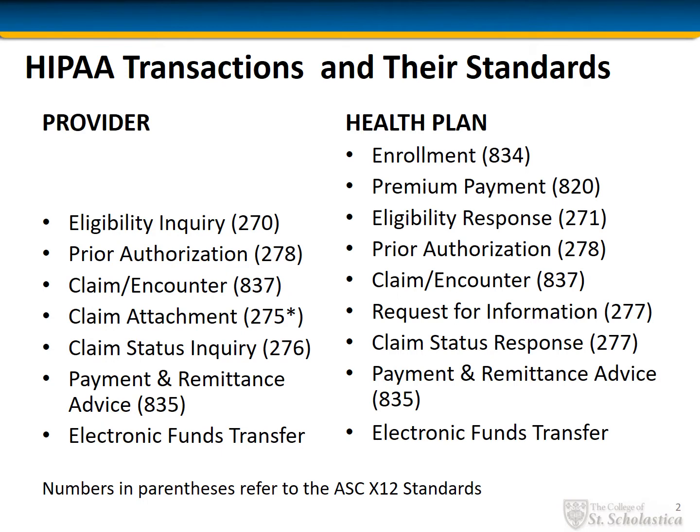ASC X12 does offer a web-based standard called the Context Inspired Component Architecture, CICA, for building XML messages. And the Health Level 7, HL7, standards organization, whose standards are used in clinical information systems, offers financial administrative transactions support as well, which are used in Europe but nowhere else. Neither of these standards, CICA from ASC X12 or the HL7 financial standards, are federally mandated, so they're not used here in the United States.